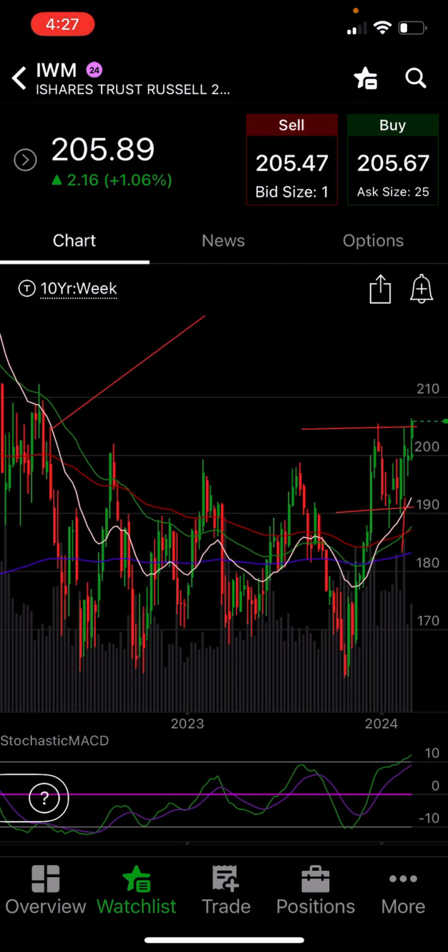So currently, the channel top has been 205, but if we sell off this coming week and get back below it, this is nothing but just a reach above 205, and then we're coming back down close to that 190 level. I start buying IWMY between 195 and 190, as long as we're in this middle channel.